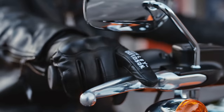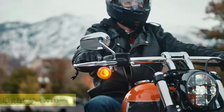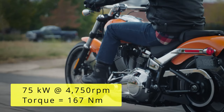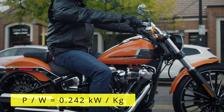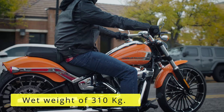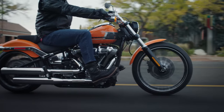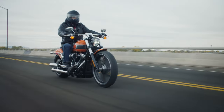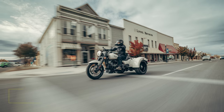It is dependent on how you ride, because you now have a 117 cubic inch Milwaukee-Eight V-twin engine squeezing out 75 kilowatts at 4,700 revs per minute and 167 newton meters of torque. Power to weight ratio is 0.242 kilowatt per kilogram, thanks to a weight of 310 kilograms. Harley-Davidson's cruise control will come standard on the Breakout, as well as the Fat Boy, Fat Bob, Low Rider S, Low Rider ST, and Heritage Classic models.